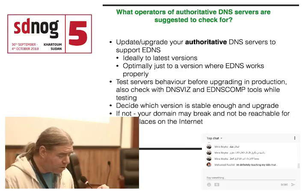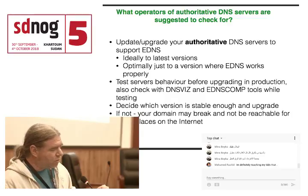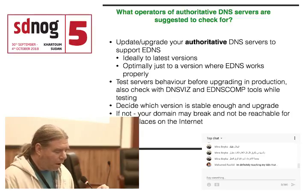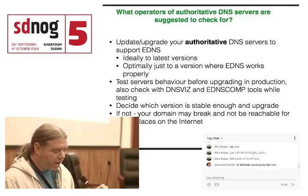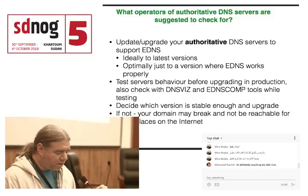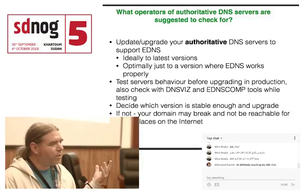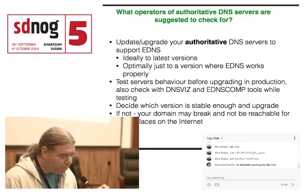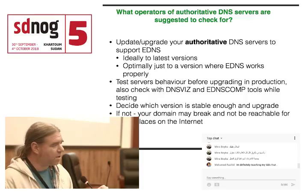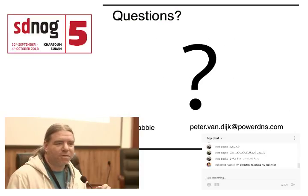A couple of suggestions. Upgrade your authoritative DNS servers to support EDNS, ideally to the latest version, but optimally just to a version where EDNS works properly. Test your server's behavior before upgrading. Check with the tools that I suggested. Decide which version is stable enough and upgrade. If not, your domain may break and may not be reachable from some places on the internet. And with that, was that 5 minutes?